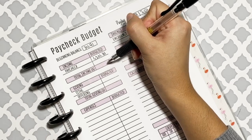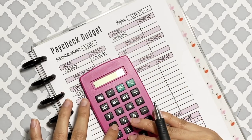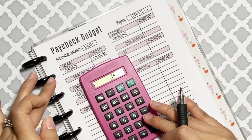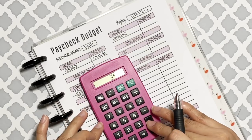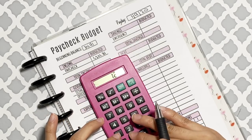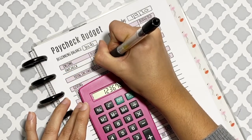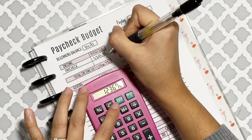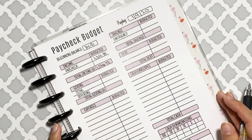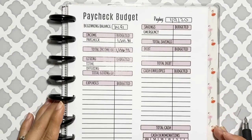And the total paycheck that we had received was $1,201.81. So the total income is the both of them added together. So you're gonna take the $34.91, so whatever your beginning balance is in your account, and you're gonna add in the paycheck amount. So the total income is $1,236.72.